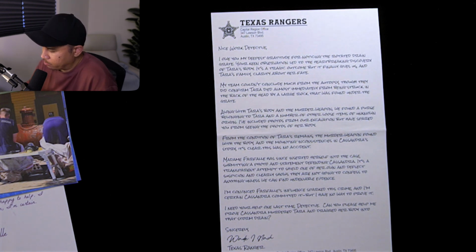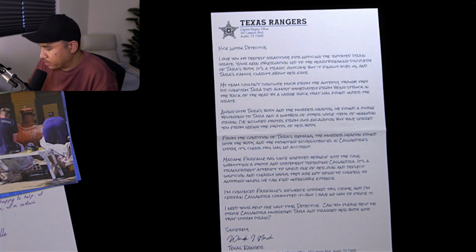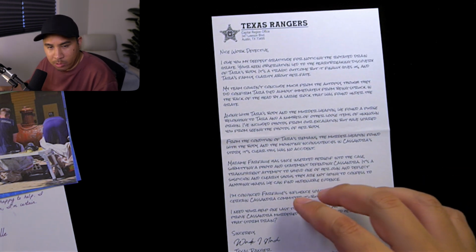Along with Tara's body and the murder weapon, we found a purse belonging to Tara and a number of other loose items of unknown origin. I've included photos from our excavation, but have spared you from seeing the photos of her body. Thank you. I don't have to blur or anything, although I haven't blurred once in the past. From the condition of Tara's remains, the murder weapon found with the body, and the mounting inconsistencies in Cassandra's story, it's clear this was no accident. Madame Farfalle has since inserted herself into the case, submitting a photo and statement defending Cassandra. It's a transparent attempt to shield one of her own and deflect suspicion, and clearly shows they are not going to confess to anything unless we can find undeniable evidence. I'm convinced Farfalle's influence sparked the crime, and I'm certain Cassandra committed it, but have no way to prove it. I need your help one last time, detective. Can you please help me prove Cassandra murdered Tara and dragged her body into the storm drain? Sincerely, Wade Nash, Texas Ranger.